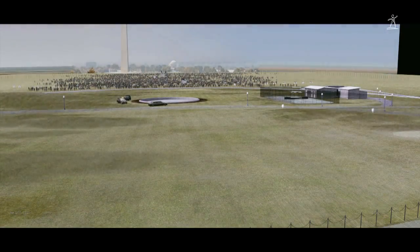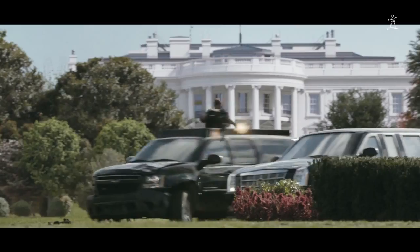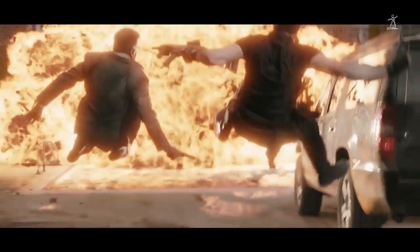And what we've added there is the White House grass, trees, the limo and the SUVs chasing them with bullet hits and muzzle flashes, the White House, making it all believable as if it was shot there. They take cover in the pool house. The baddies shoot the pool house, hit a petroleum container and it explodes.